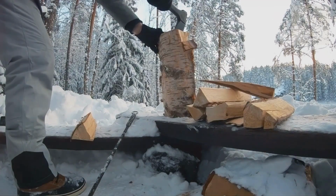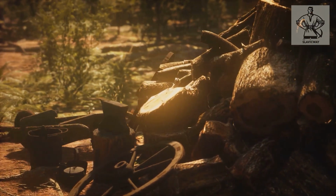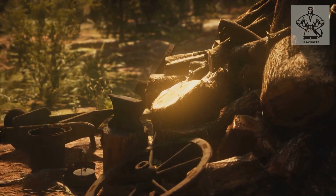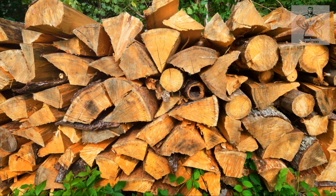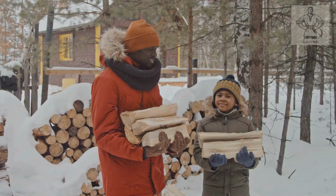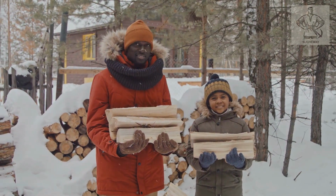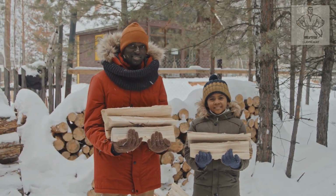Slavs take wood preparation seriously. During the warm months, entire families work together to gather, cut and stack firewood. They arrange the wood stacks in careful patterns to allow airflow, drying it out and making it easier to burn. By winter, these stacks become their primary fuel source, carefully rationed to ensure it lasts through the season.